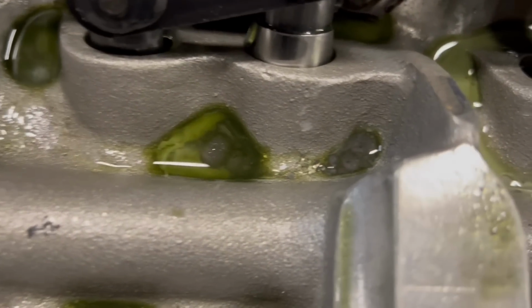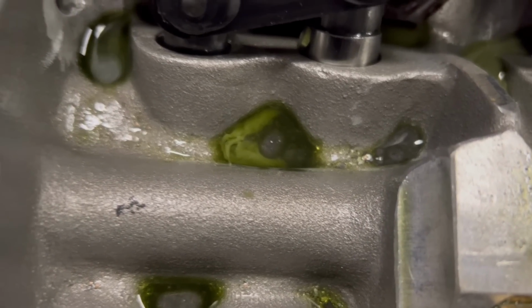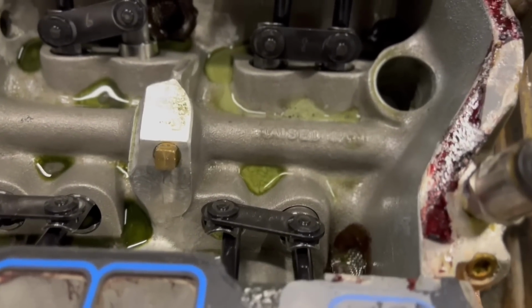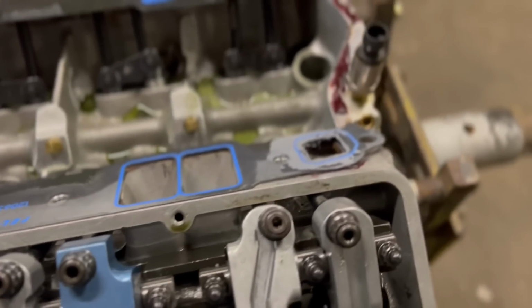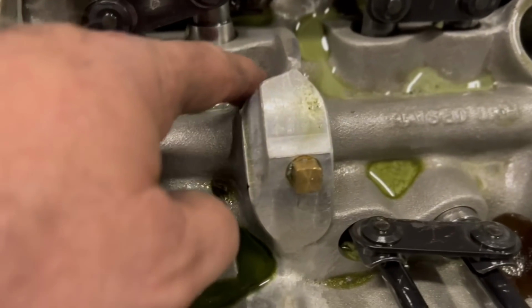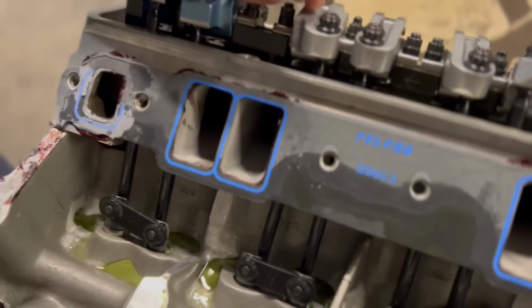All right, guys, so the intake's off, and there it is. This is where you always see the metal if you've got a bearing issue, right here in the lifter galley. And we 100% have a bearing issue. So now we've got to figure out why. We're going to take it all apart. It's all got to be cleaned. There's some pretty good shavings in there. Probably where the bearing went. That gasket seal looks good too.